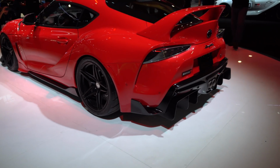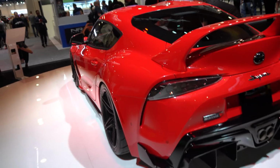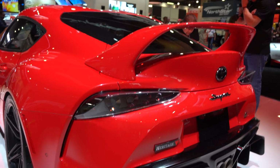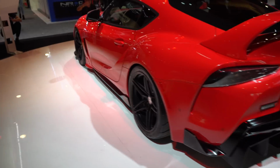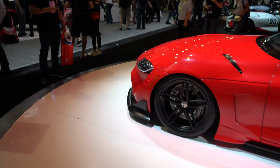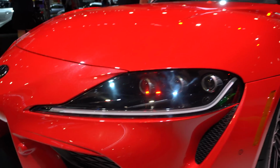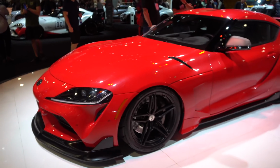This is the new Heritage Edition. It's got like a Mark IV style wing on it. Actually, I feel like that almost is just a straight Mark IV wing. You just stuck it on there. They got kind of the little bulbs in the tail lights. And you look at the front, instead of having the square style projectors, they have the normal kind of triple projector setup that they typically don't have.